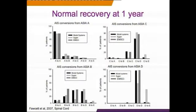Here's another issue that comes up when you think about a clinical trial. These graphs show you where somebody's clinical ASIA score is if they're diagnosed at the time of the injury, where are they a year later? The 3 different bars for each of those graphs represent 3 different studies, but basically 80% of the people with ASIA A are diagnosed as ASIA A a year later. So those are complete injuries. But nevertheless, some have recovered to ASIA B, even to ASIA D. And if you started with ASIA B, some have got worse and most have progressed. ASIA C, most have progressed and so on.